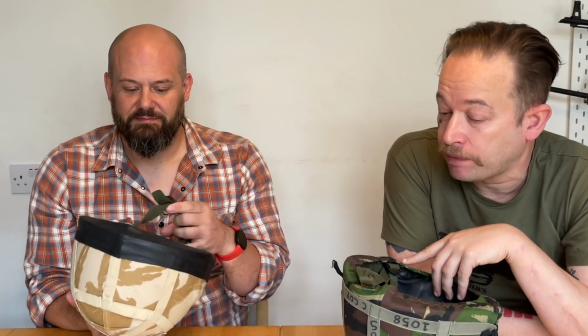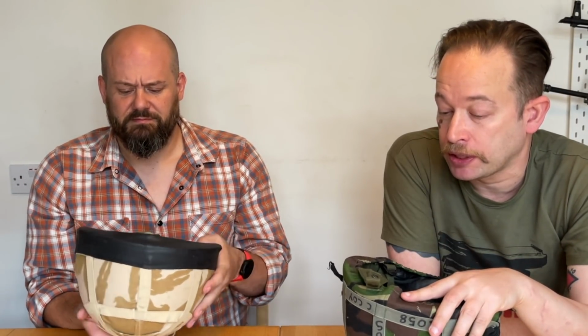And you can get a mix of camo covers for these. I've got a DPM and an MTP one. I've had a UN one in blue before. I've had a winter one in white. I was being issued these in 1999 and 2000 as a reservist. So this is seeing 15 years of service plus in the early Mark 6 versions.